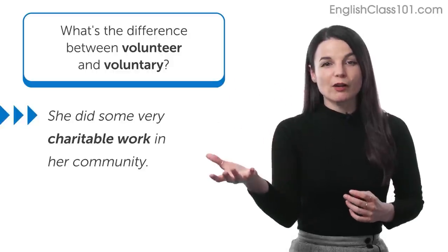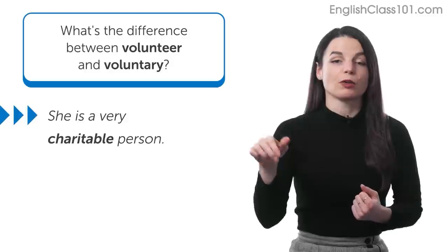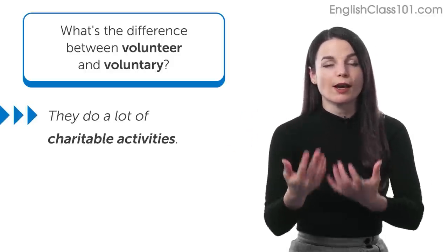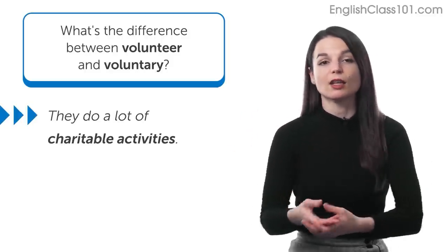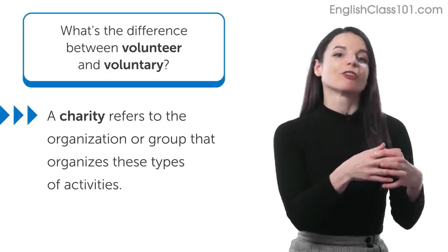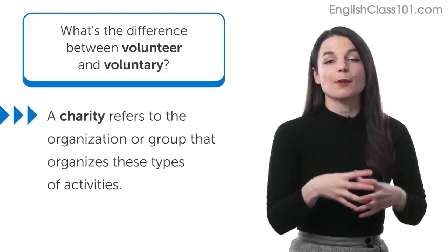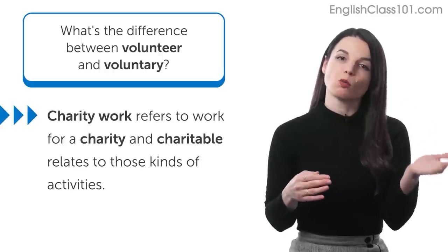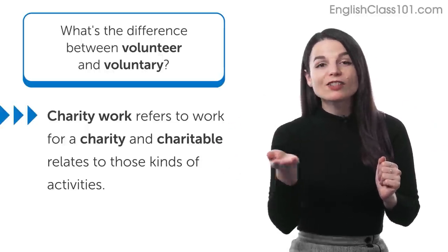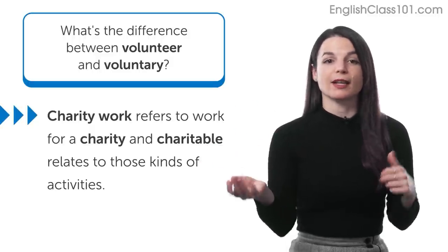So the word charitable, this adjective in a sentence like "she is a very charitable person" or "they do a lot of charitable activities," refers to someone who uses their time and their money and their generosity to contribute to something in their community. And a charity refers to the organization or the group that usually organizes these types of activities. So charity work refers to work for a charity, and charitable relates to those kinds of activities. So that's describing those people or those kinds of activities.